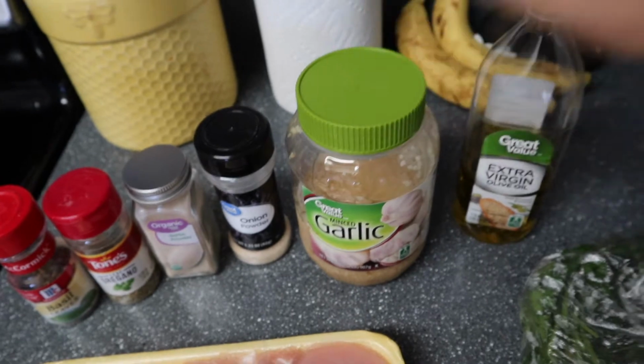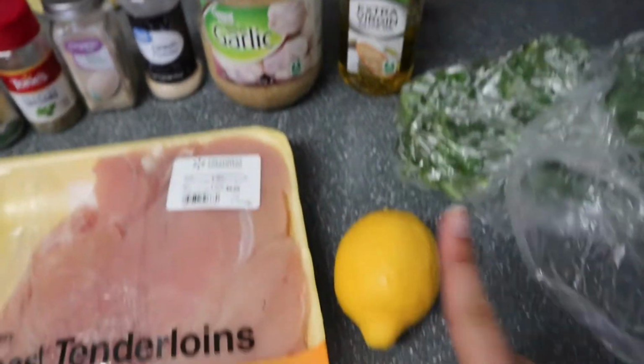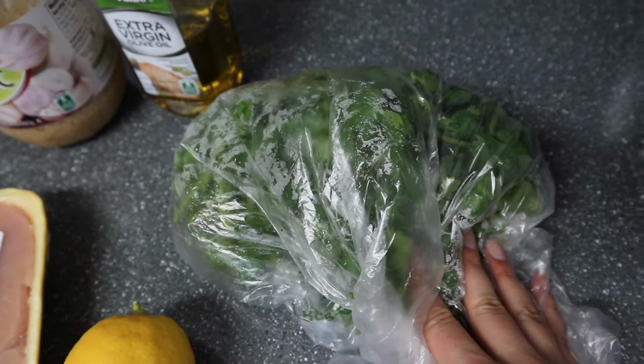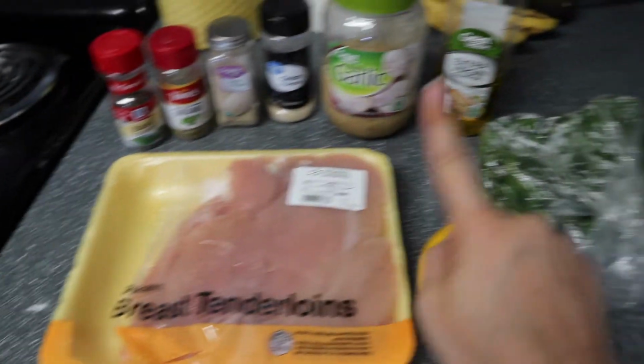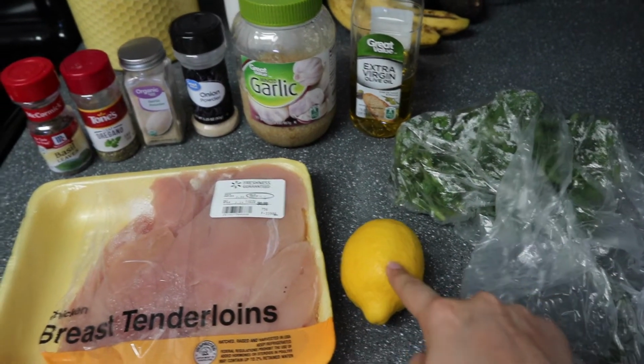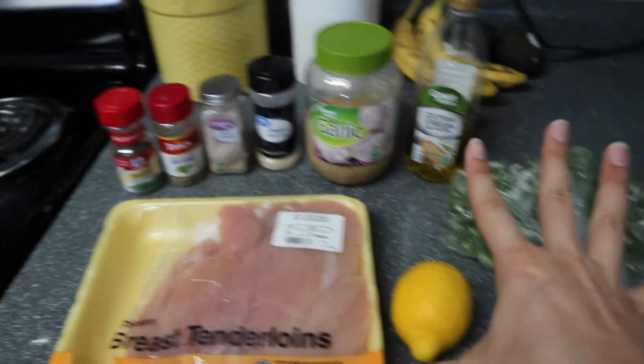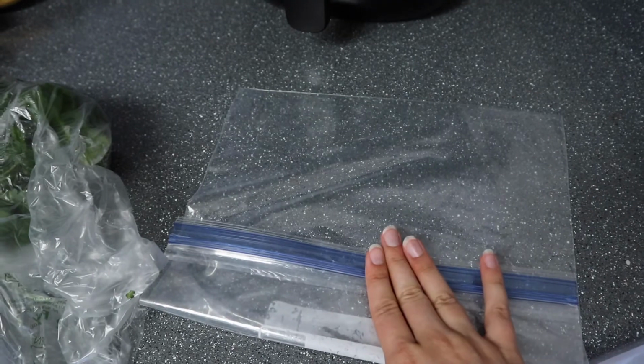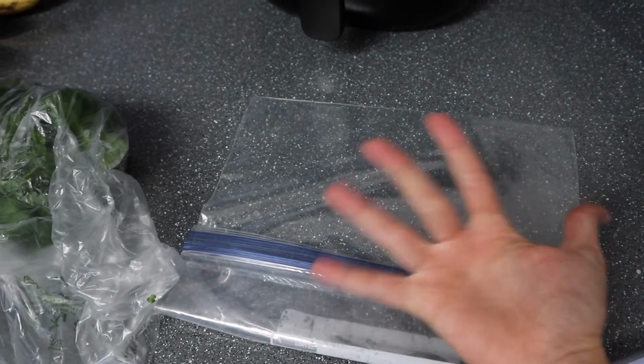I literally put it on everything. Some extra virgin olive oil. We're gonna do some lemon juice. And then I got some Italian parsley yesterday. So I'm just gonna cut up the chicken into big chunks, dice up this parsley, juice the lemon, and then just throw all of this in a gallon-sized plastic bag. It is just so easy to marinate stuff in a plastic bag. It really gets into all the crevices. So we're just gonna throw all this into a bag.